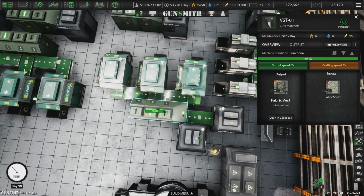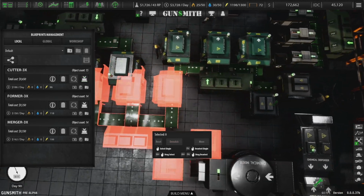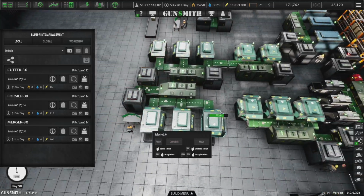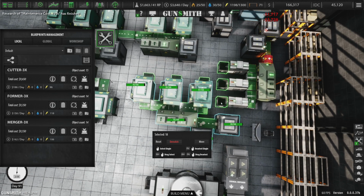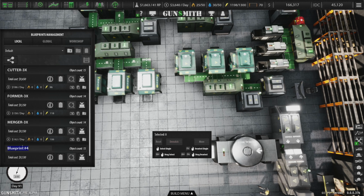I've already optimized this, but what I'd like to do... This is a cutter arrangement. So why don't we just have another one of these running? We can say cutter times 3. You know what? Why don't we do this? Let's make a new blueprint. Get rid of those. We'll make a new blueprint, and we're going to call this Cutter 3X. And then we can delete this one.